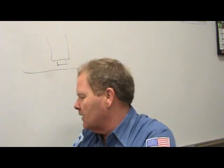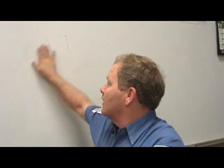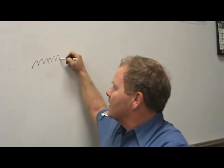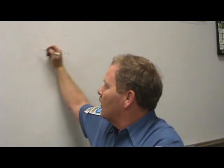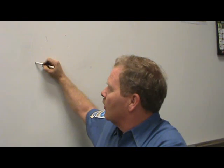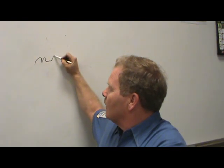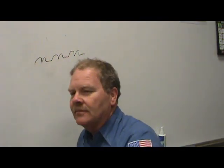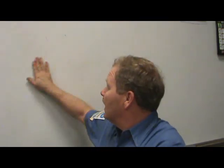Now, you remember what that looked like? Them little commutator segments on that thing will look like this right here if it's nice and healthy. But if you see one whenever you're doing that amp probe thing and it's doing this kind of stuff, you got a fuel pump that's on the way out. Basically, what you got there. And you see that sometimes too.